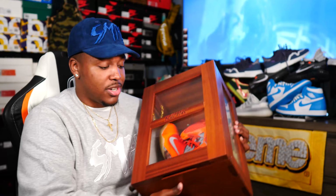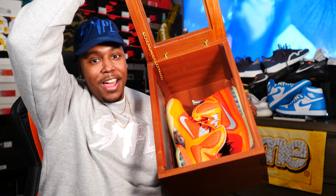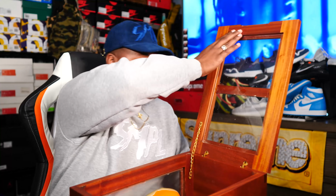To get inside of it, you just lift this up. There is a little chain there, and yes, big bangs for Sunday.